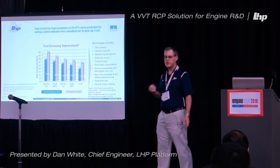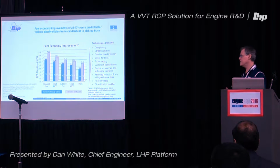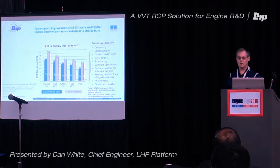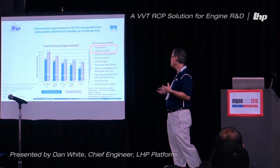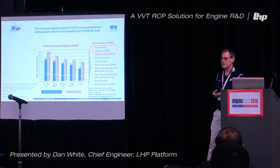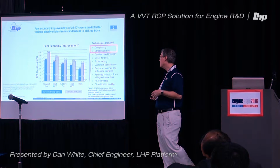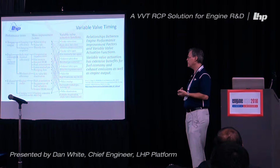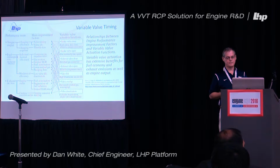So I'm going to get right into variable valve timing. Some of you already probably know some of the benefits of variable valve timing, so I'm not going to get too much into that. But one thing you'll notice in this chart on fuel economy improvement technologies is that a couple of the key technologies being used are cam phasing and variable valve lift. So they're really critical to fuel efficiency. They also affect and can be used to improve the engine output, fuel consumption, and your exhaust, your emissions.